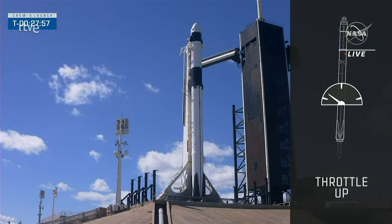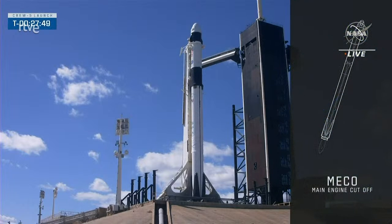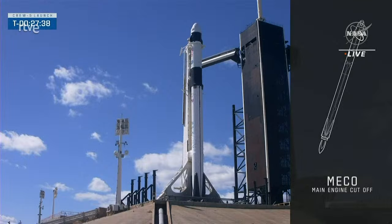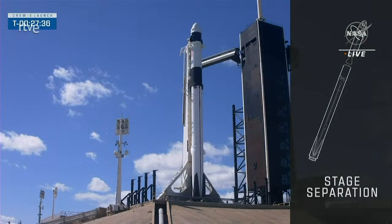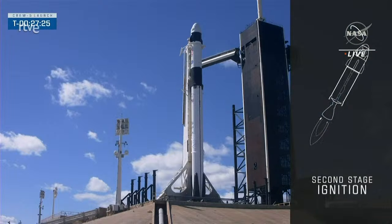From there, at about 2.5 minutes into flight, we have a series of 3 events that will happen in rapid succession. The first is MECO, or main engine cutoff, and this is where all 9 Merlin 1D engines shut off in preparation for stage separation, which is, of course, our second event. This is where the first stage detaches from the second stage, and the first stage will make its way back to Earth for landing, while the second stage continues on its journey with the third event, which is SES-1, or second stage engine start number 1. And this is where the MVAC engine lights up and propels the second stage along with our Crew 5 astronauts to orbit.